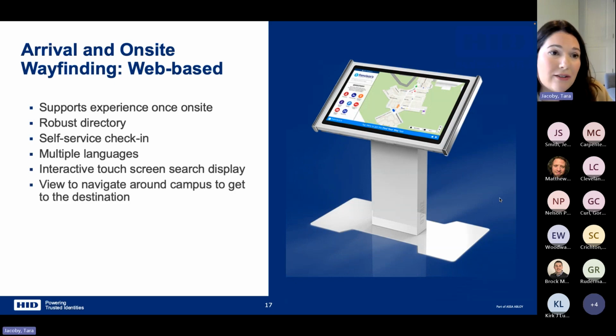In addition to the web-based tool and the mobile tool, we also offer the solution as a kiosk. This is a good touch point for users who haven't downloaded the app yet. We often will place these in lobbies or at entry points into the facility. It's again a robust directory of the site. Users can familiarize themselves with where they need to go. They also can get a link to download the mobile app if they want to pursue their wayfinding journey in real time using the mobile app.